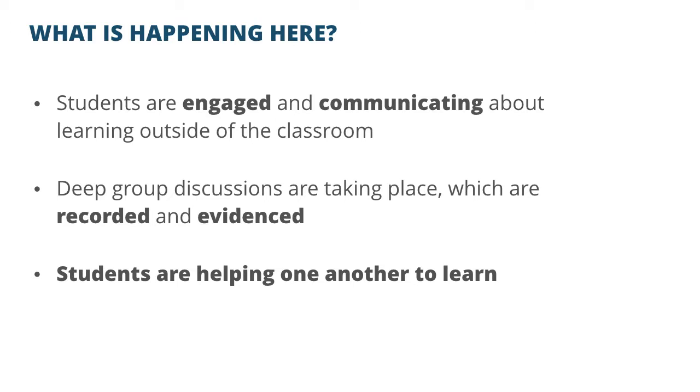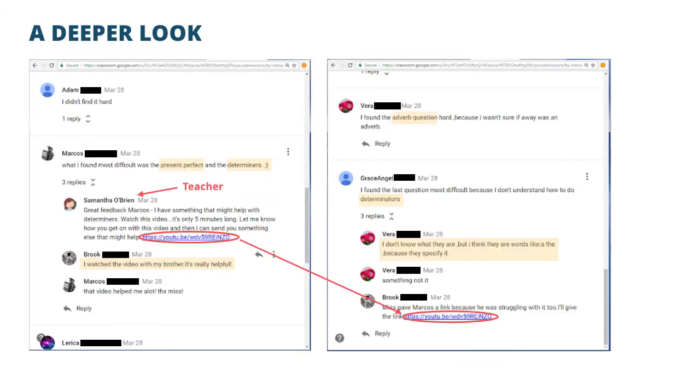So if we take a deeper look at how this has happened through Google Classroom, when we look at the same screenshot, it's really interesting when we highlight certain things. The first thing we can notice is that Mrs. O'Brien, we've highlighted the teacher here. So what's happened is that Mrs. O'Brien set the work. The students are getting on with it. And then after a time, she's gone away and she's asked them about what they found easy or difficult about it.